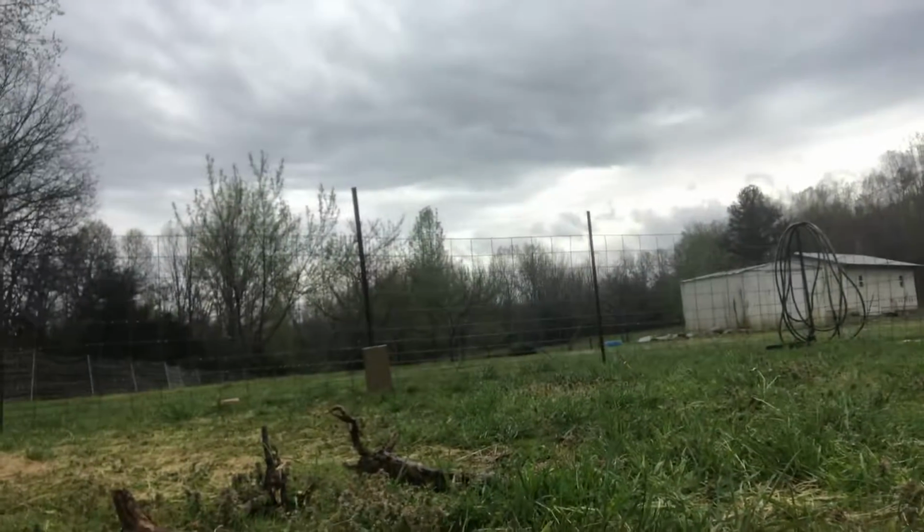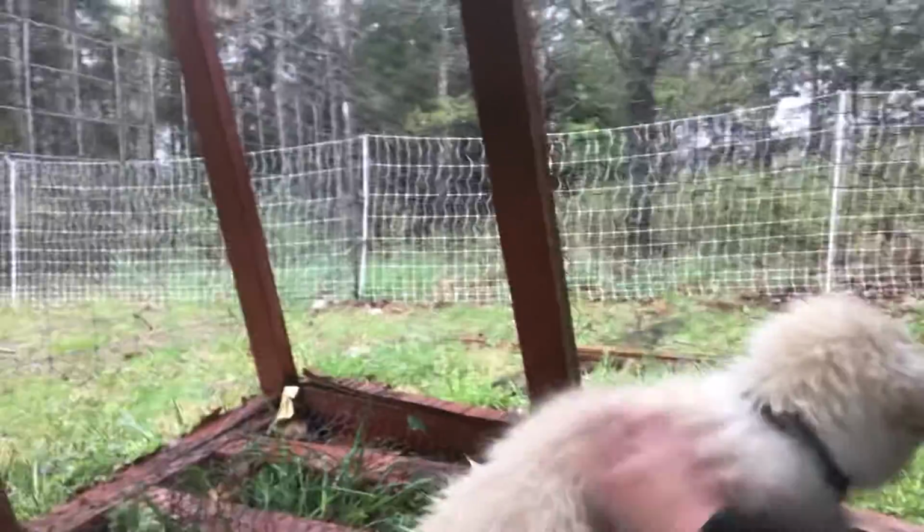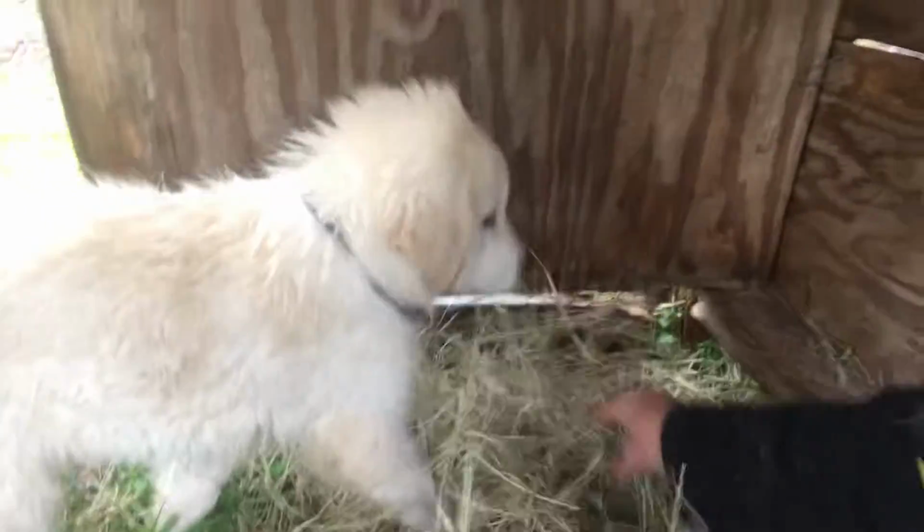Yes. Okay. Go ahead. Clover, you're getting wet. I could be here forever petting them, but I need to get to work, which means I have to disassemble this structure and try to make something for them with my husband.